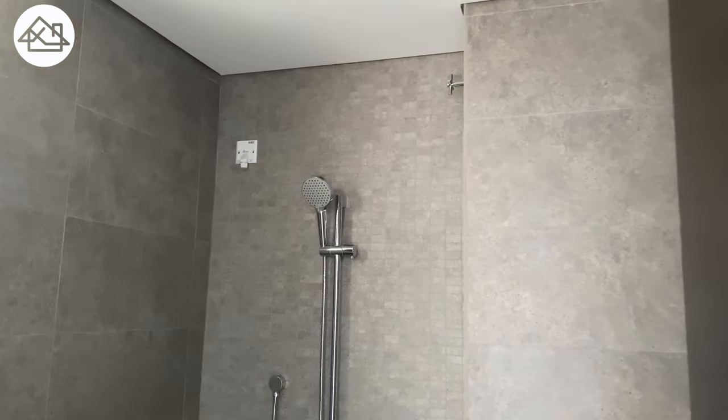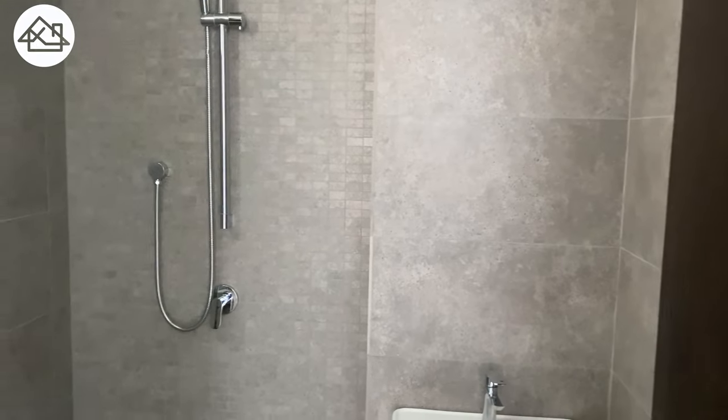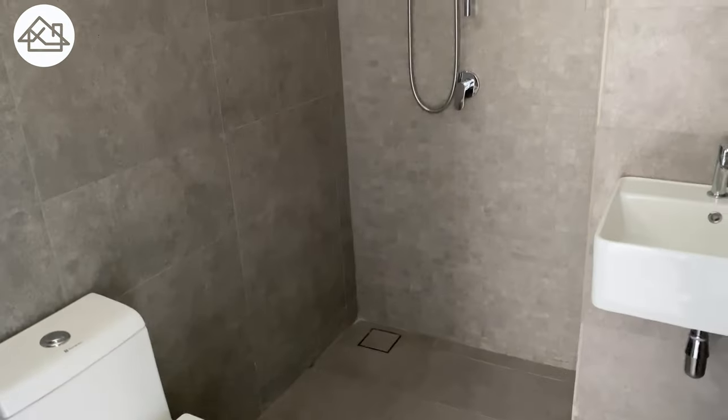So this is the toilet. Same one as you got just now. You still need to put a bathroom mirror and maybe a shower screen. You can put your shower screen, okay? So you prevent the water from coming out.